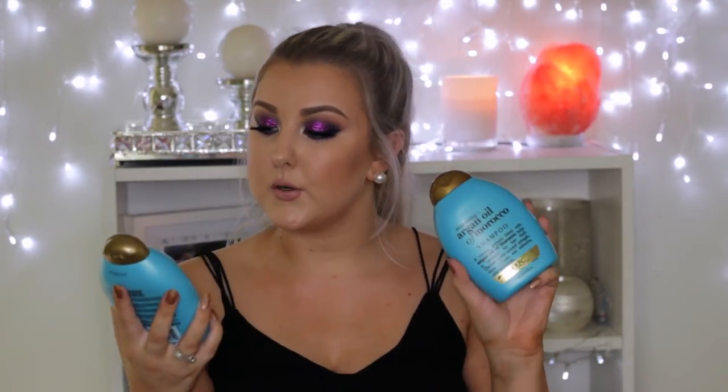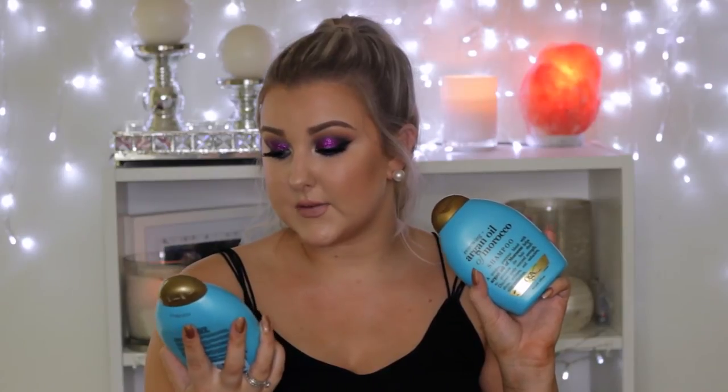I have some more shampoos and conditioners. These ones are from the brand Organics. So I got the Argan Oil of Morocco shampoo and conditioner. So this one says a unique precious blend with Argan Oil of Morocco helps to penetrate the hair shaft, discover newly restored strength, shine, softness and seductive silky perfection. So these are in the blue packaging. Let me smell them.